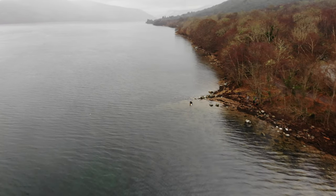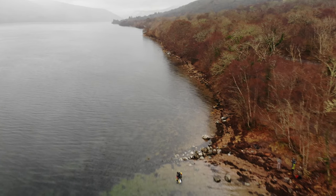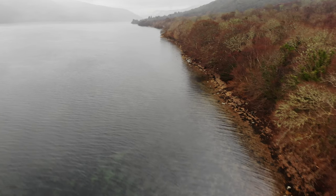The site entry and exit is very easy, except for the steps between the trees. You'll need to carry your gear down the steps, which can be slippery when wet, so be careful. The bottom is sandy and shallow, so you can easily stand up and adjust your buoyancy.